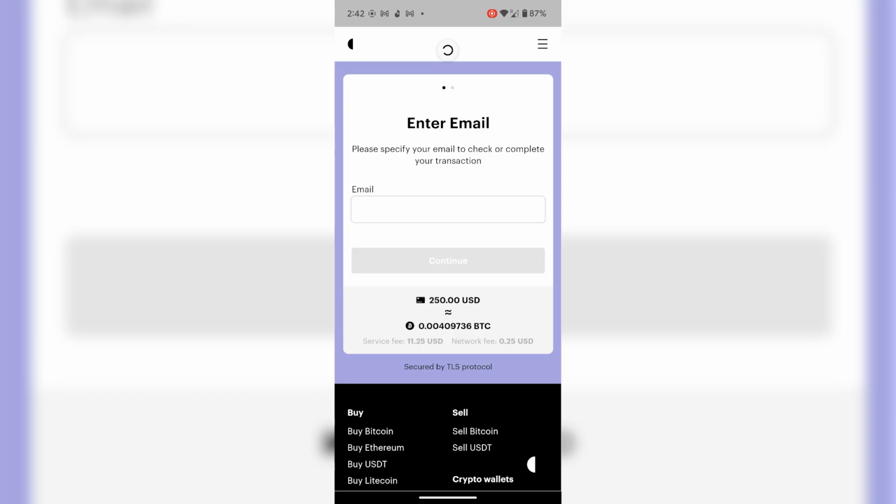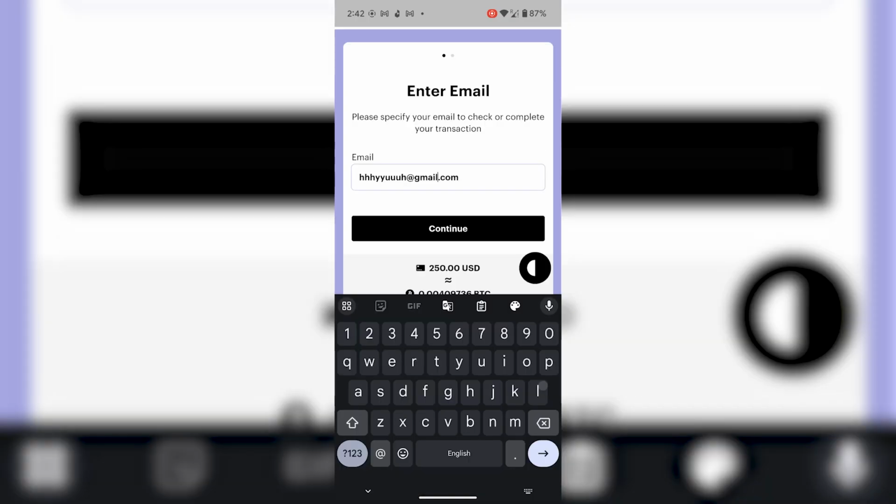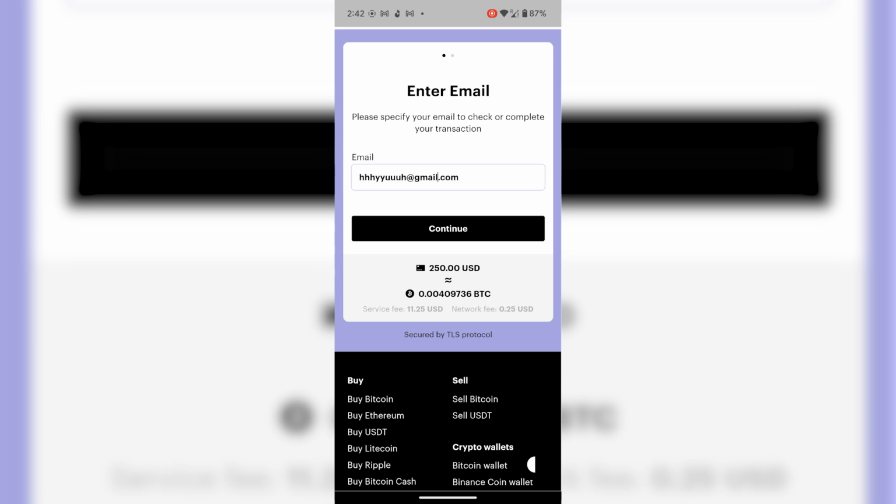It will ask you to enter your email address for verification. Enter your email address and click on continue, and it will ask for some verification, and that's how you can buy your Bitcoin on Paybis application.